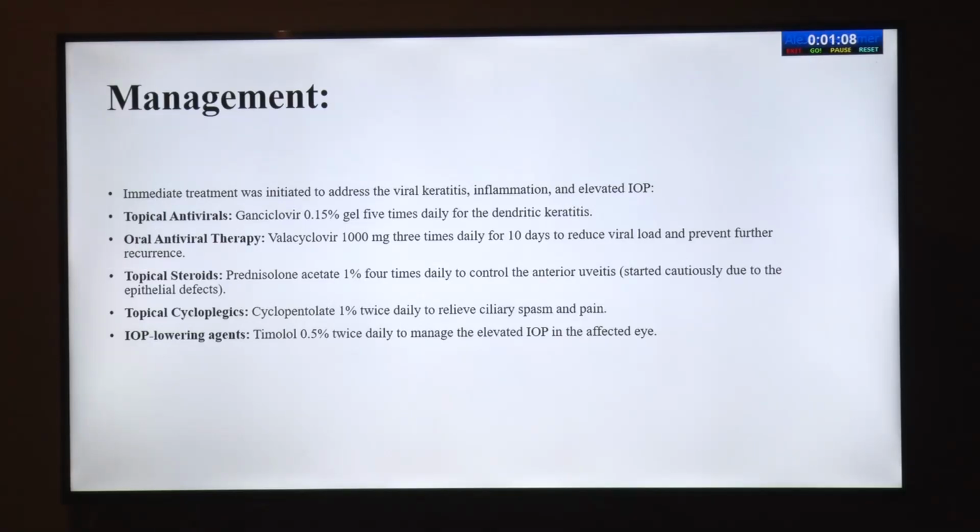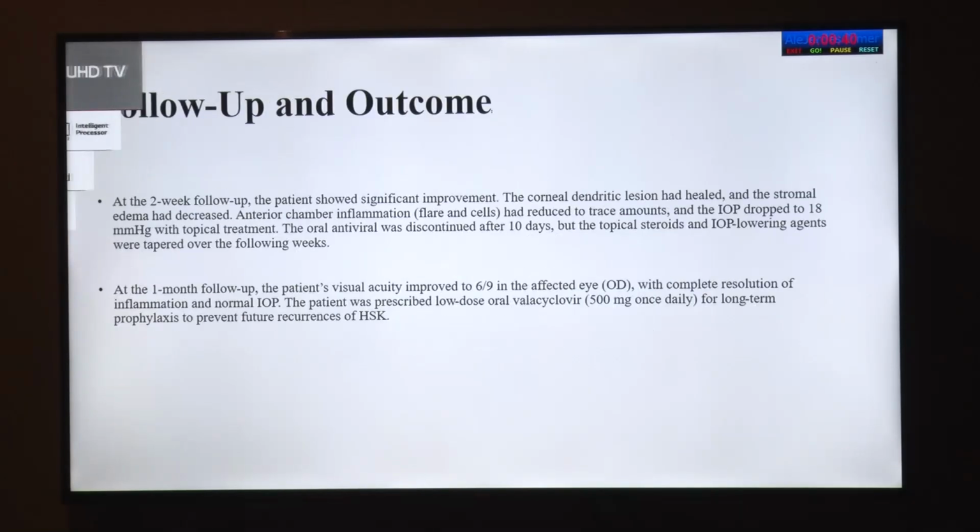Topical antivirals: ganciclovir 0.15% gel 5 times daily for the dendritic keratitis. Oral antiviral therapy: valacyclovir 1000 mg 3 times a day for 10 days. Topical steroids had to be started cautiously due to the epithelial defects, so after 4 to 5 days, the patient was started on prednisolone acetate 1% 4 times daily. For topical cycloplegic, cyclopentolate 1% twice daily. As an IOP lowering agent, timolol 0.5% twice daily was used.